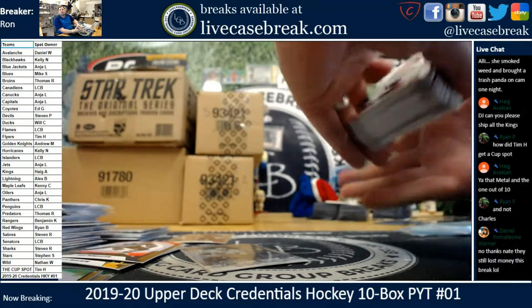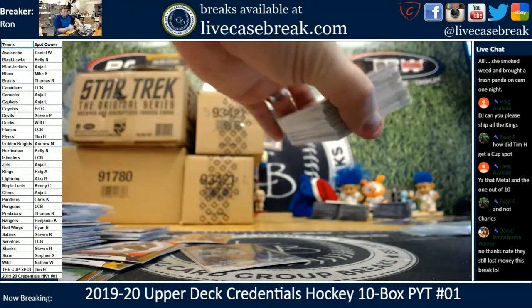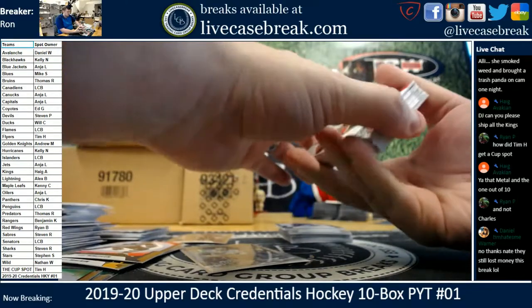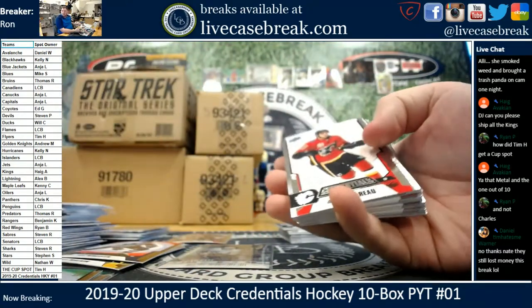Anybody who buys into the break, I randomed into getting a spot in the Cup. So if you're in the break, you have a shot. All three breaks have it.